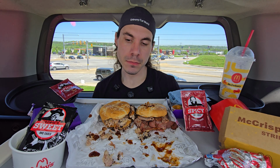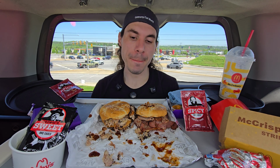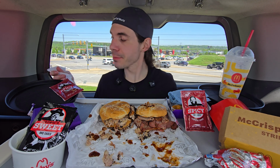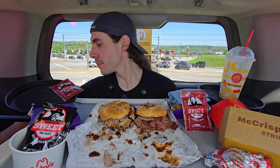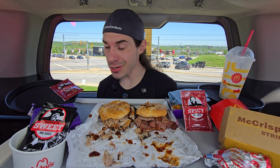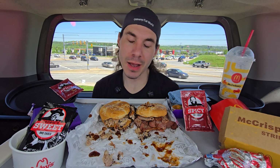With how messy these are, it's gonna be hard to eat in the car if you're driving or something. They're all right, but I don't think they're worth the mess that they make. Not when things like the beef and cheddar exist. It's much easier, much less of a hassle, much less of a mess. You don't have to sauce it yourself. Like I said, I'm not mad at these. I just don't think they're worth it.